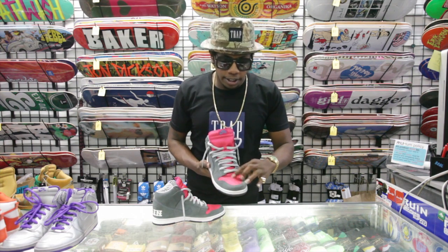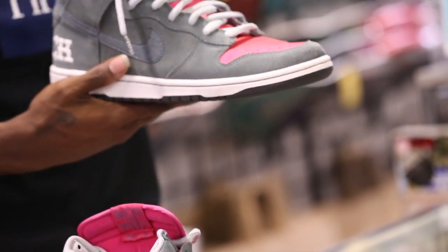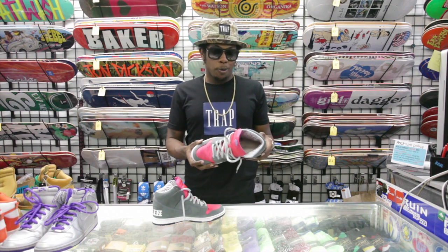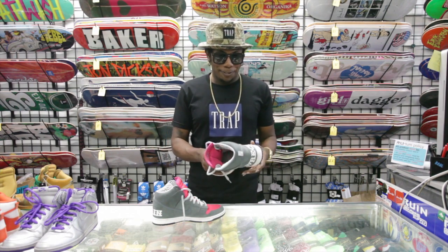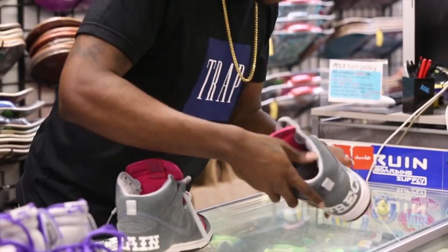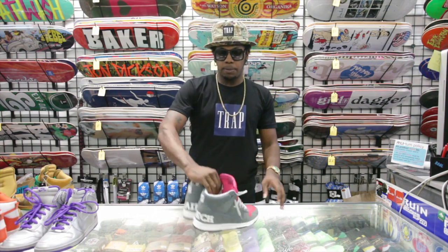This material right here, I will say it creases easy. I wasn't a fan of it when I first got it, but at the end of the day, hey, I still love this shoe. It's like a poor man's Pee-wee Herman, definitely. The speckle on the check, really dope. Really good swag, really good swag. Nike SB Brain Rex.